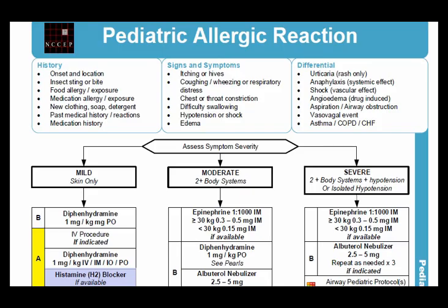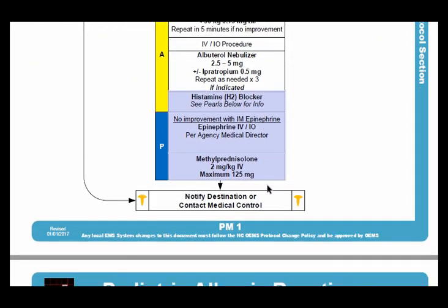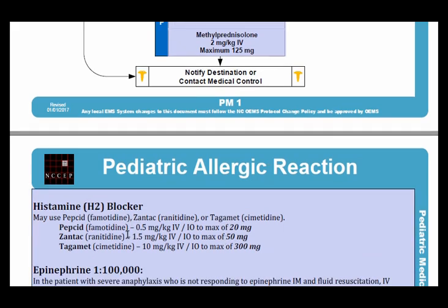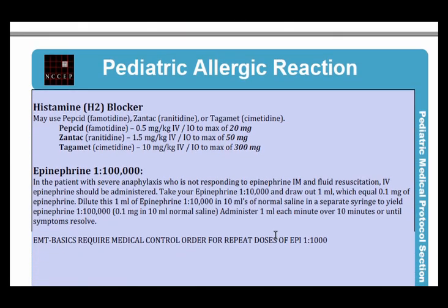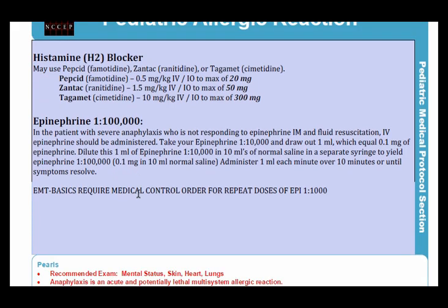Next item is PM1, which is pediatric allergic reaction. Basically, this follows similar to the adult allergic reaction with regards to the H2 blocker being utilized and the dosing parameters, which are weight-based here. And then we again talk about the way to make epi 1 to 100,000. Likewise, there's a mention here about EMT basics require medical control order for repeat doses of epinephrine 1 to 1,000.